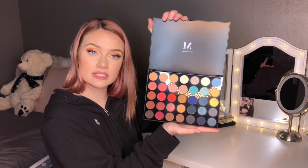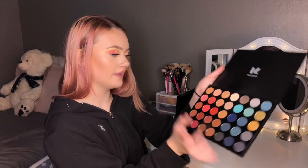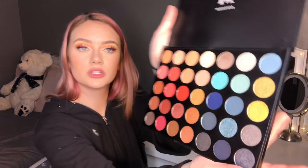All right, next is the 35H palette. This is also another colorful palette. It's very pretty. I've used the pinks in this. I haven't really used the blues or the shimmers. I really like this gold shimmer over there though.